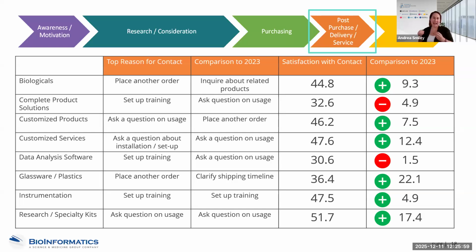Now, when you're contacting that vendor, there's a certain amount of interaction. How satisfied have these respondents been with that interaction? We can see with the satisfaction score in that third column that most of them are on the positive end. The highest satisfaction was with the research and specialty kits at 51.7, and that was a huge increase from 2023. So satisfaction with that interaction has increased a lot for that particular product category. The biggest increase, however, was with glassware and plastics from 2023. The score for that one jumped up 22.1 points.